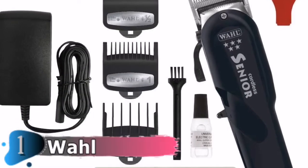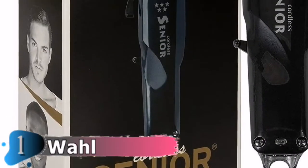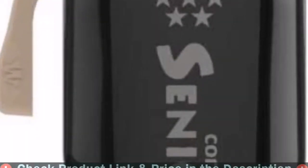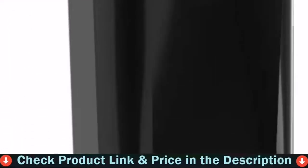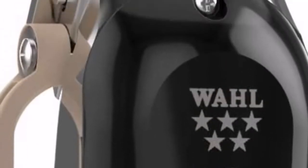For your convenience, the American-made Cordless Senior Clipper comes with all accessories required for professional barber use. The package includes 3 premium metal clip attachment comb cutting guides, recharging transformer, styling comb, cleaning brush, clipper blade oil, red blade guard and operating instructions.